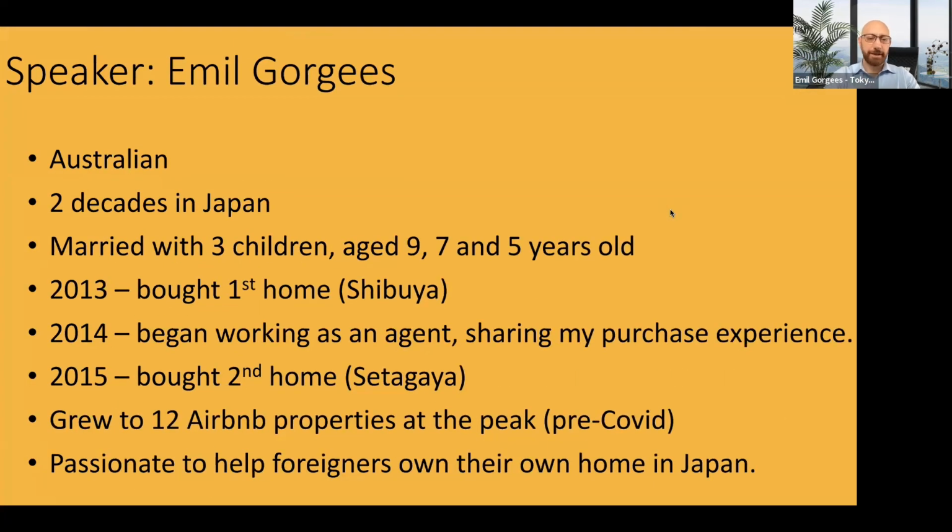Myself, I've been in Japan for 20 years. I'm Australian. I've got three young kids, aged 9, 7, and 5. I bought my personal home in Shibuya in 2013 when my first child was born. The year after that, once I understood the process, I began working as an agent, and I've been doing that for 9 years now. Time does fly. In 2015, I bought my second home in Setagaya. So I have firsthand experience as a young family of what it's like trying to buy a home, the purchase process, and everything you want when buying your own personal place. I think I've got a lot of experience in exactly what my clients are looking for.